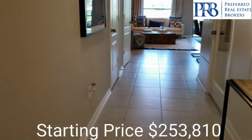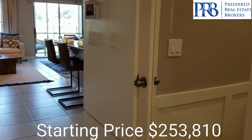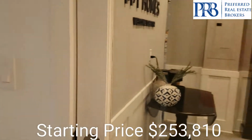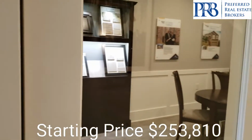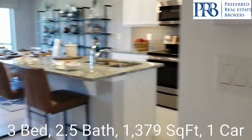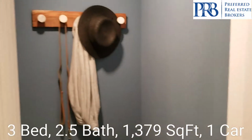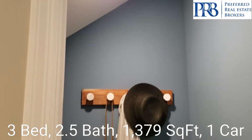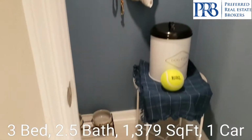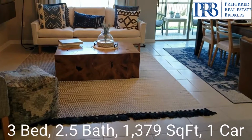This is a 3-bed, 2.5 bath home. It's 1,379 square feet. There's a nice closet here under the stairs. And then a half bath.